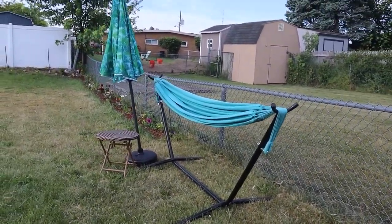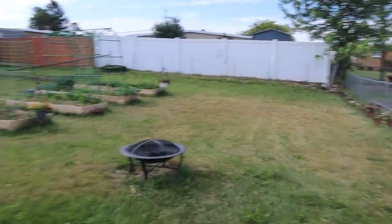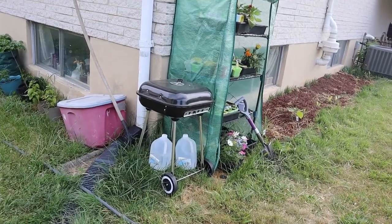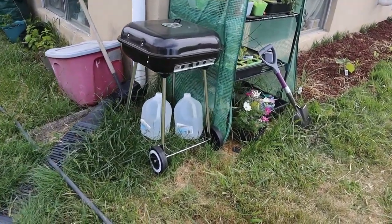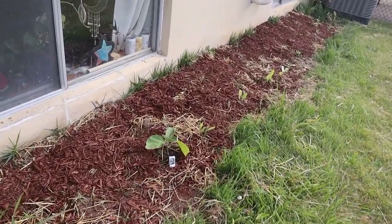This is my newest addition to the garden, a little hammock. It was $50 at Ollie's. I've been there every day, and I also bought myself a grill, so I've been grilling. Yeah, I'm trying to use the space more.